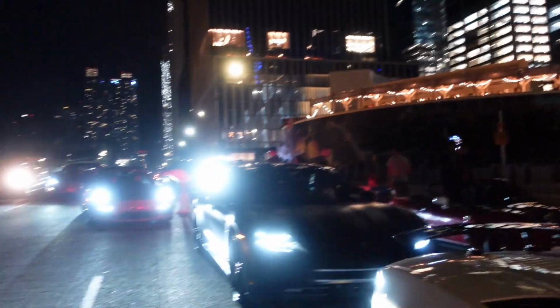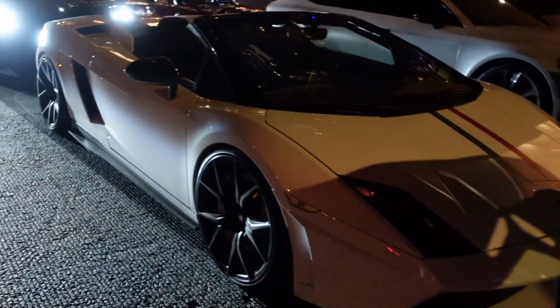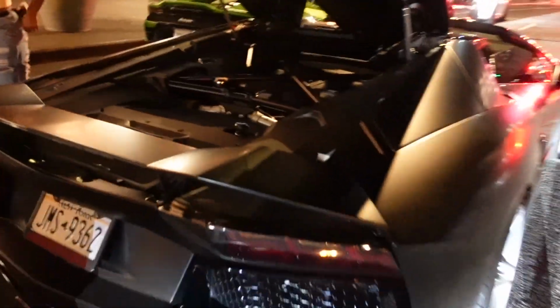Here at the Vessel in Hudson Yards. Just like last time, got the GT3 RS pulling in, Taycan, Gallardo Performante Spyder. This car sounds incredible. It's so raw, so aggressive, such a fun car to ride in. And then we've got the Aventador Roadster.